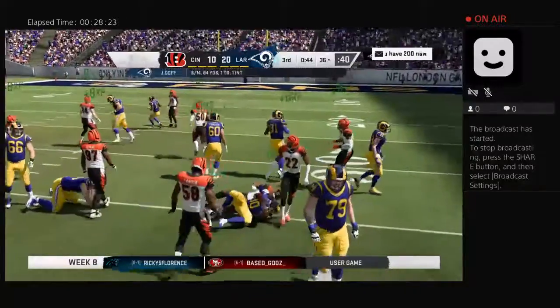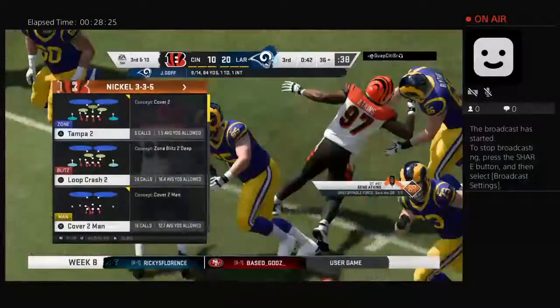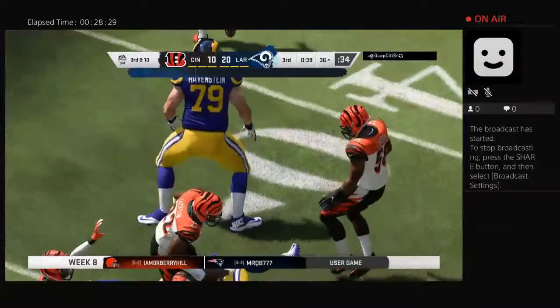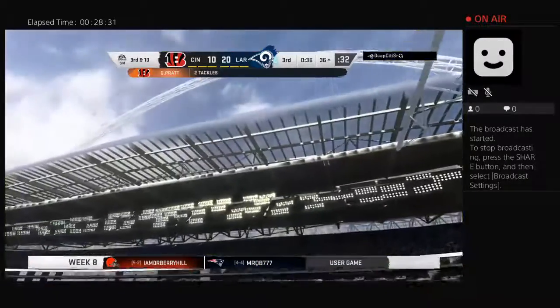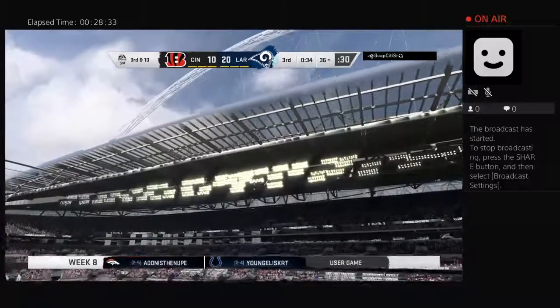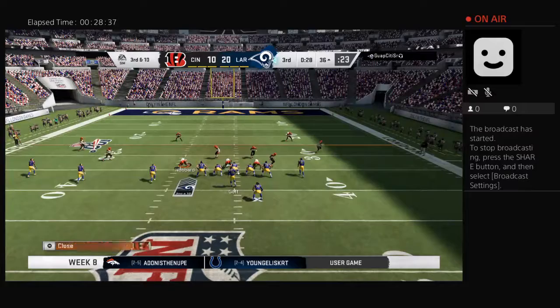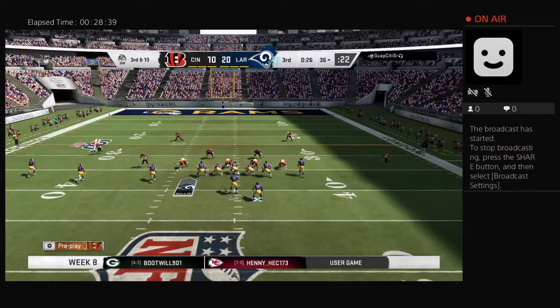Looking for a cutback lane, but nothing there as he's met at the line of scrimmage. I know the scouting report on him is that he doesn't possess the eye discipline to be an elite linebacker. What that means is his ability to read, react, and make a play. But on that one, he looked like one of those guys.